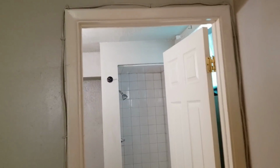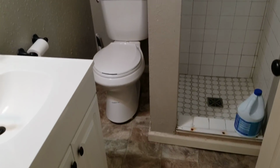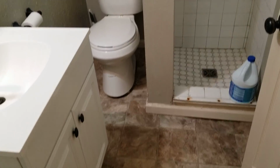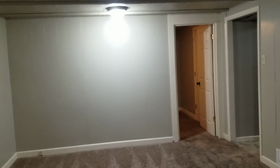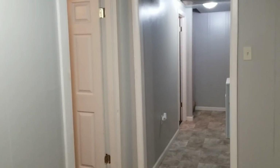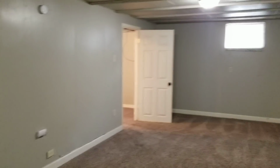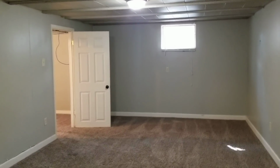This property is probably worth $280,000 right now, and we bought it for $109,000 5 or 6 years ago. We got a great deal on it. I think it was an estate sale when we bought it, but that still kind of shows the market in Colorado has been crazy. I wish I would have bought like 100 rentals, but I didn't have the money to buy 100 rentals.